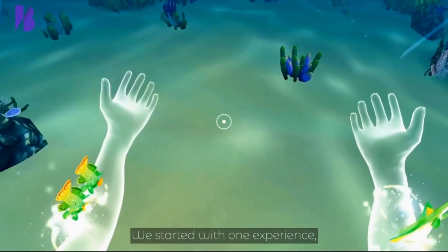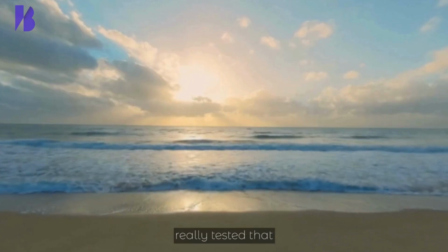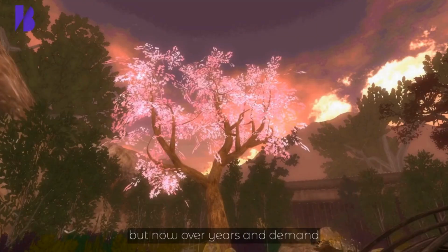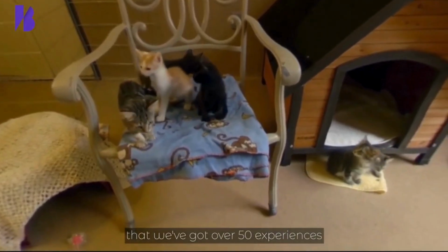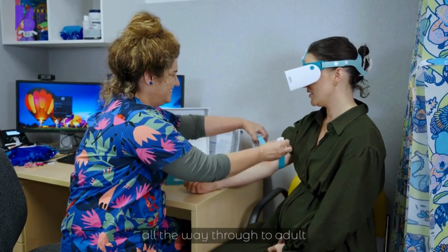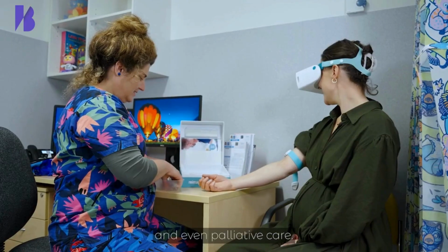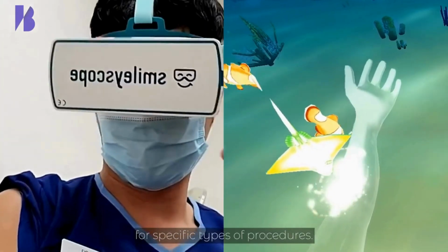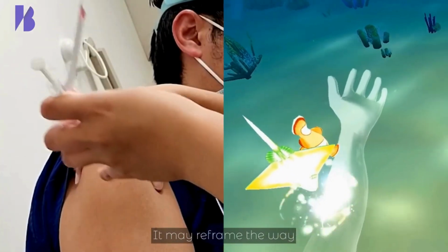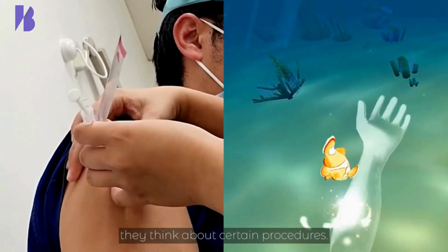We started with one experience, really tested that through clinical trials, but now over years and demand, we've found that we've got over 50 experiences and 12 different languages, and we went from just paediatrics all the way through to adult and even palliative care. Some are more procedural based, so keep them still for specific types of procedures. It may reframe the way they think about certain procedures.